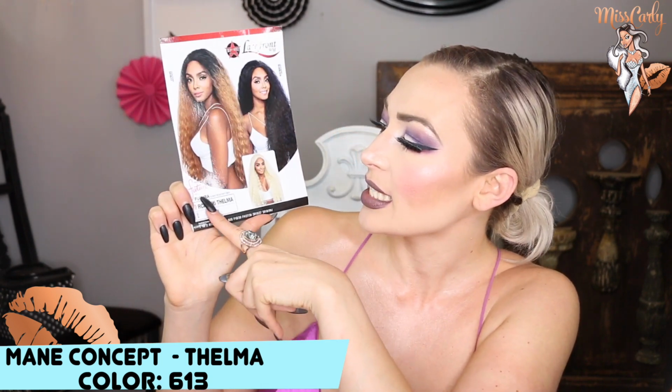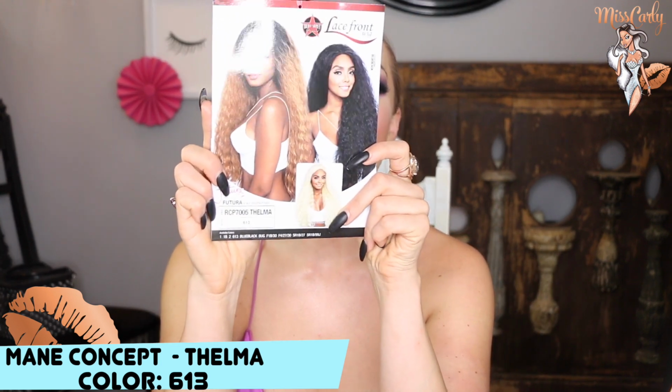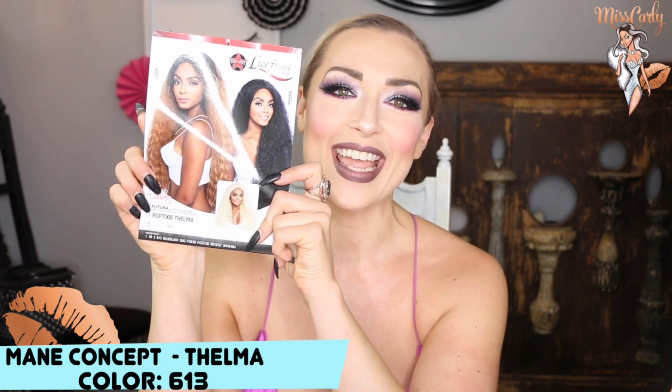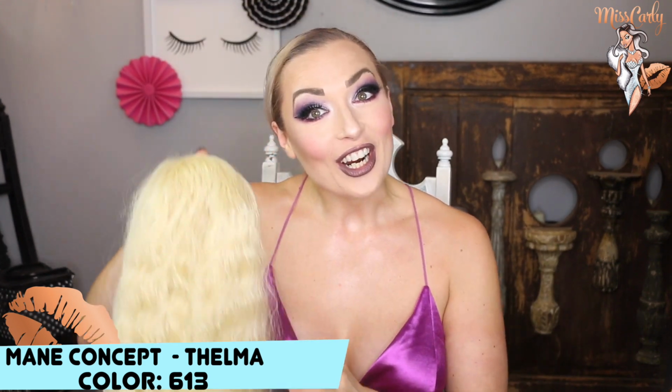And this is the Futura Fiber, which means it's also heat resistant, if you really choose to modify these curls. This wig is in the style of Thelma. Thelma and Louise, people, getting a little wild, right? This is really great. I'm super excited to have her, and let's just take a look at her. Like I said, I got her in the blonde.